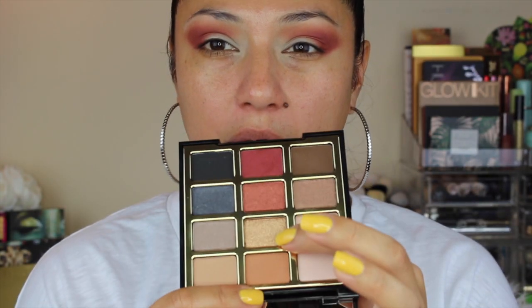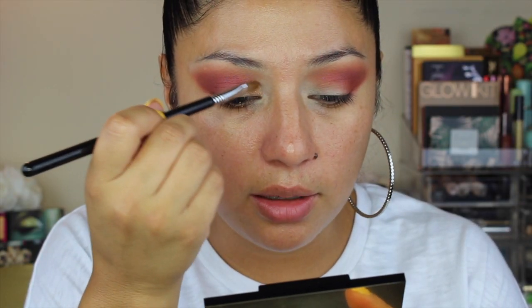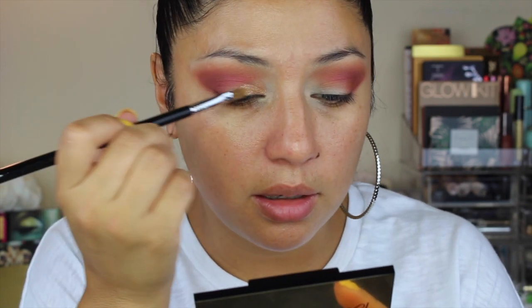So using Goal Getter, which is this one right here, I'm just going to grab it on a flat brush. So I'm going to grab that shade on a flat brush, adding this shade in the inner part of our eye. But look how buttery it's applying.